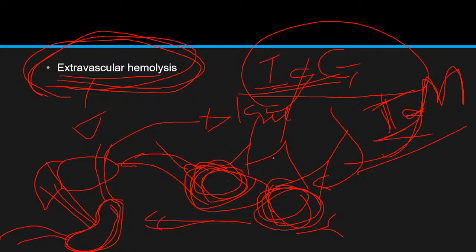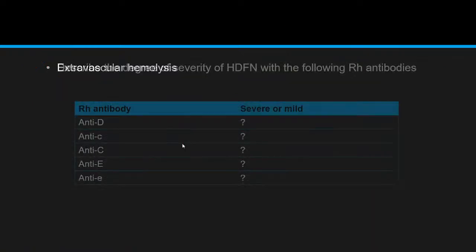Is that a clear summary for you guys? Or do I need to repeat what I'm saying? What's the difference between intravascular and extravascular hemolysis? Is it cool? Can I move on? Jan Ilagan, can we move on? All right. Thank you, John Ilagan. What about Renalyn? Did you understand what I just said? Okay, thank you so much, Renalyn, for understanding.